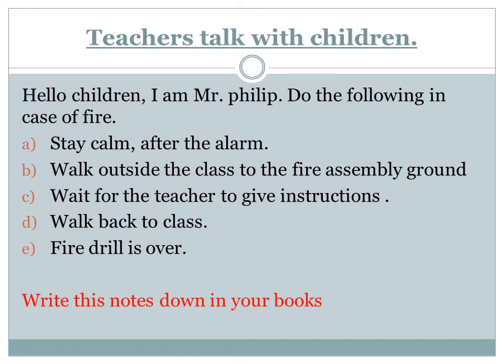Then after that, three, wait for the teacher to give instructions. You wait for the teacher to tell you what to do, either to go home or to go back to class if the fire is contained. Then walk back to class. Number last, fire drill is over.